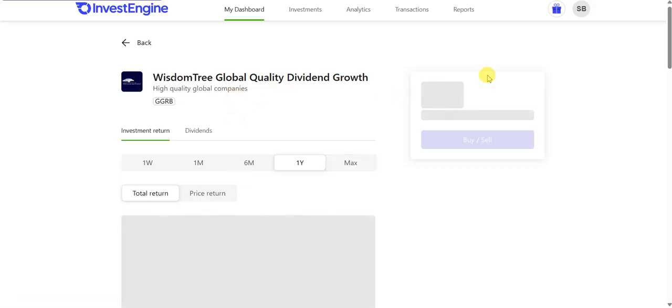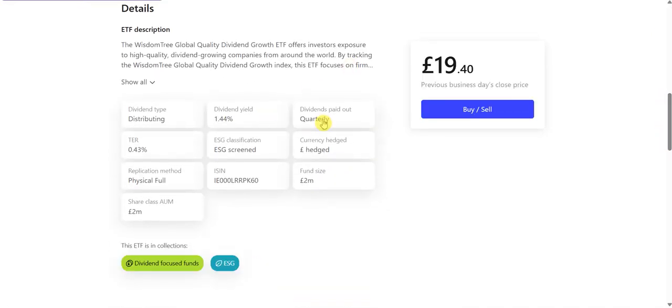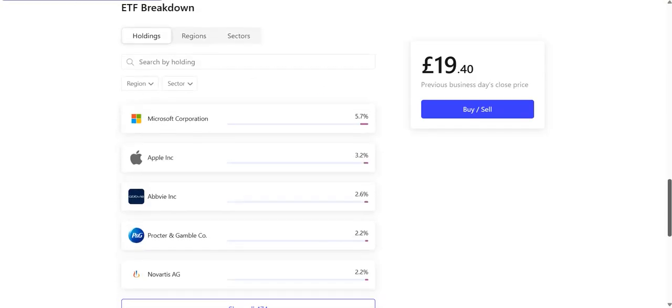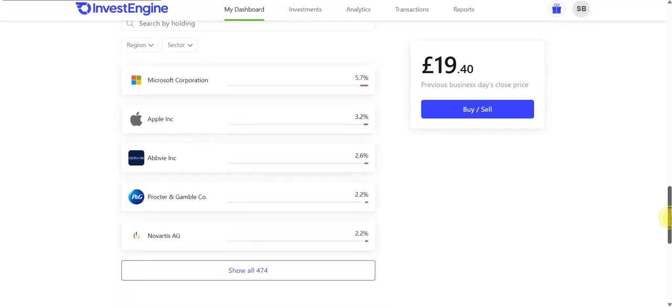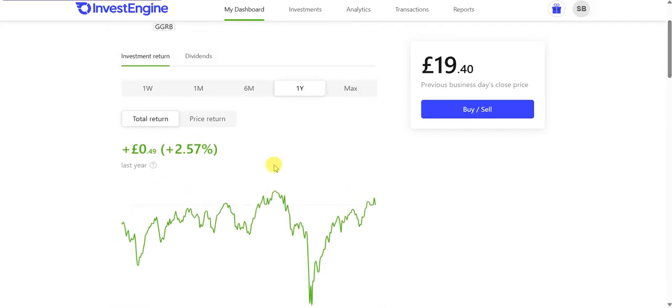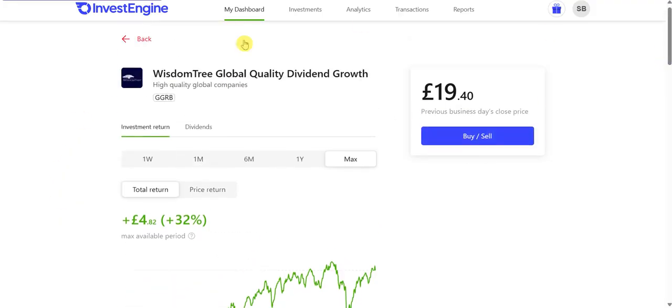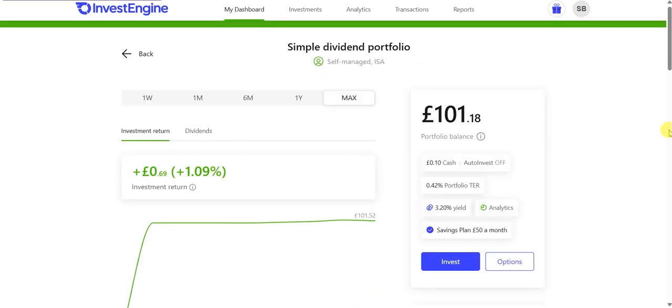This one is the Global Quality Dividend Growth, which is similar to the last one. A 1.44% dividend yield paid quarterly, cost 0.43%, 474 stocks, 2.57 yearly return over the max. Since March 2023, it's 32%. Let's look at the next one.